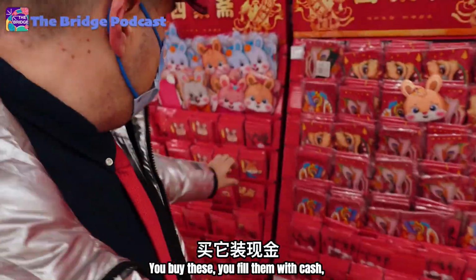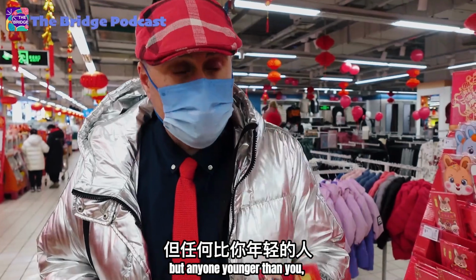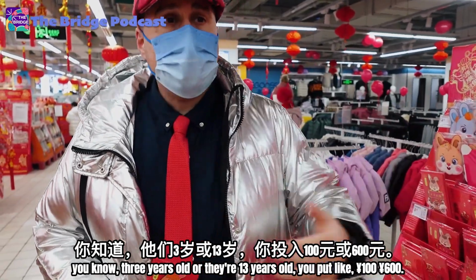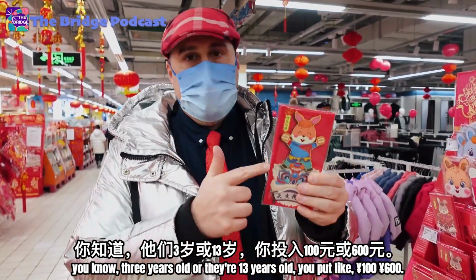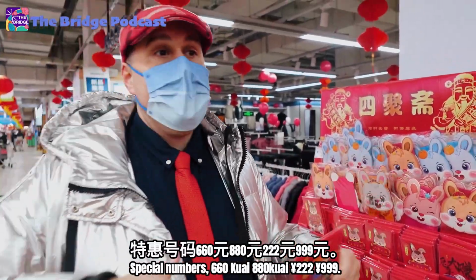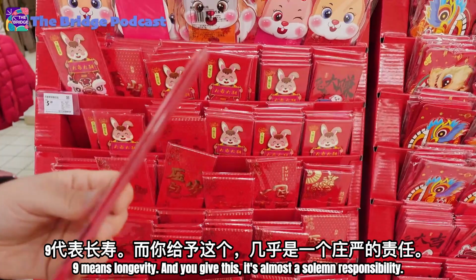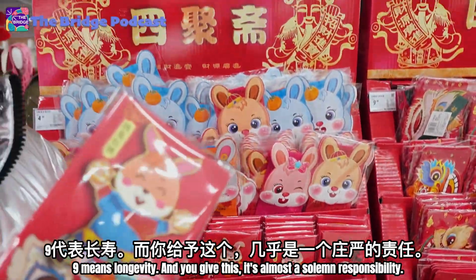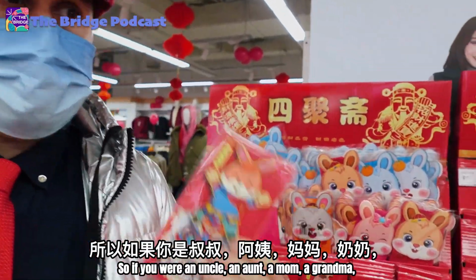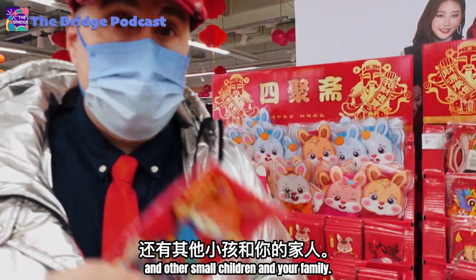what the children remember, you buy these, you fill them with cash, and you give them to young people, especially children. But anyone younger than you, especially people who haven't already entered the workforce, if they're 3 years old or they're 13 years old, you put like 100 kuai, 600 kuai, special numbers, 660 kuai, 880 kuai, 222 kuai, 999 kuai. Eight means luck and prosperity. Nines mean longevity. And you give this. It's a solemn responsibility for adults. So if you were an uncle, an aunt, a mom, a grandma, you have to give money to your nieces, nephews, and other small children in your family.